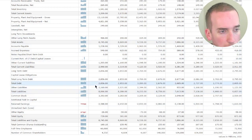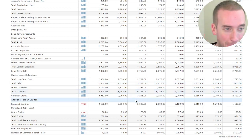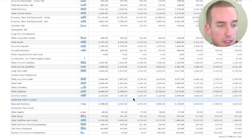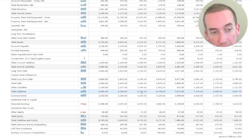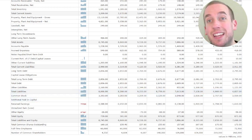So they're getting better. Total debt is also not the worst it's ever had, but it's pretty high. This is like the second highest it's ever been. So a little bit worrisome there. Total liabilities also not the worst, and also not the best. They are continuing to pay down their liabilities, it looks like. So, for example, last year they had 8.2 billion in liabilities. The year before that was 9.2 billion. In 2020 they had 8.7 billion in liabilities. So it looks like it's getting better.